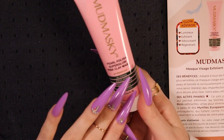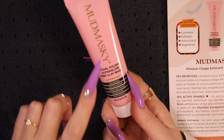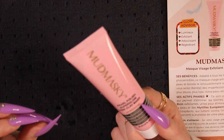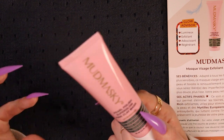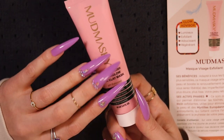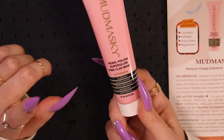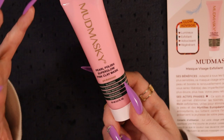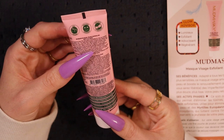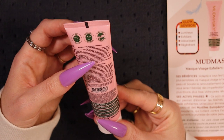So yeah, the first item is the Mudmasky, and it is actually the mask, the face mask. I have one of these that I've never used, and then I also have like a replenishing cream where it's to replenish your skin after you use a mask, if you know what I mean. So I'm excited to use them together. So Pearl Polish Super Glow Pink Clay Mask. I'm not a huge fan of clay masks at the moment. I just find them just annoying to like clean off and stuff. So I will like use them before a shower, just to make it easier, but I don't always remember.